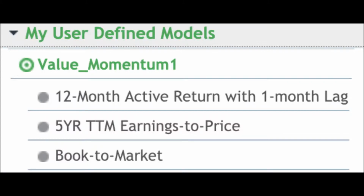I'm Brady once again. I was part of the quantitative team. I'm going to define the three factors that we used for our model. The first factor was a 12-month active return with 1 month lag. This is defined as the percentage change in price for a stock from month T13 to month T1.